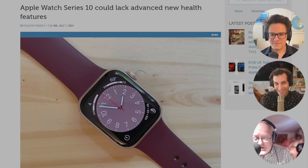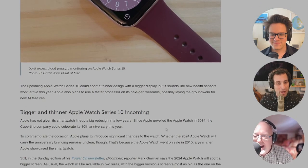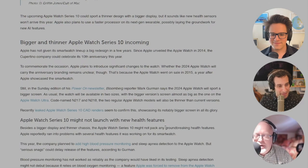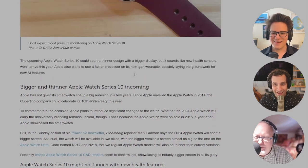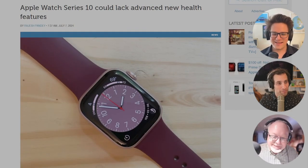The sleep apnea detection might not debut in this watch because it relies on monitoring your blood oxygenation level, which of course Apple had to remove from Series 9 and Apple Watch Ultra because of this ongoing patent dispute. So it sounds like, dude, I wonder when that feature is going to be rolled out. I mean, how can they? What are they doing? Come on, just pony up. Just give the company a check and move on.